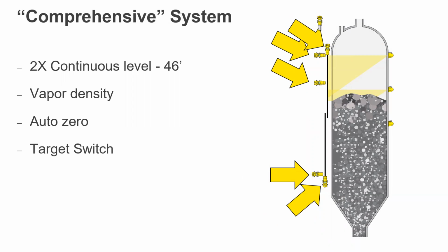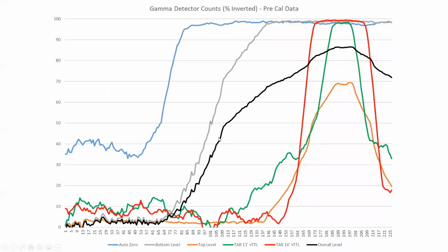When it comes to a comprehensive level system, we have all of what we had in the other level system with respect to the 2 continuous level, the vapor density, and auto zero. We also are including a target switch. This target switch is generally located at perhaps a location of one of the old existing neutron backscatters, but more importantly, it's where the refinery or the process licensor says that this is going to be our target point for when we want to get out of the drum. You can also include this where you want to start your antifoam injection. But again, a very reliable means to have a local level indication.